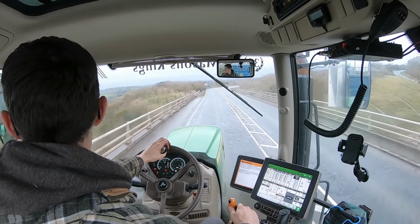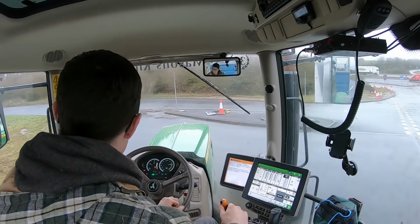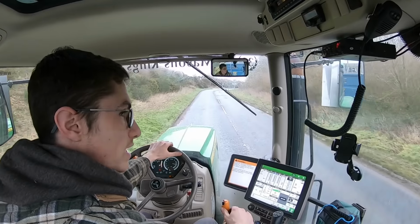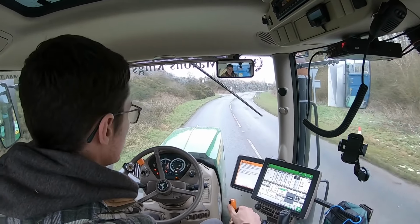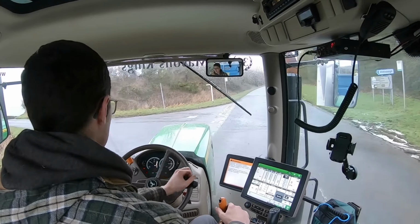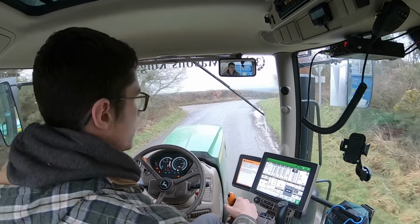John's down in the field waiting for us. For anyone that's new to the channel, this is the 6155R. This is the tractor I do the fertiliser spinning and spraying, and did the mowing with it last year. Really nice tractor to drive. It's got the direct drive gearbox, so it's essentially a full range power shift from A1 all the way up to C8. So there's 24 gears.